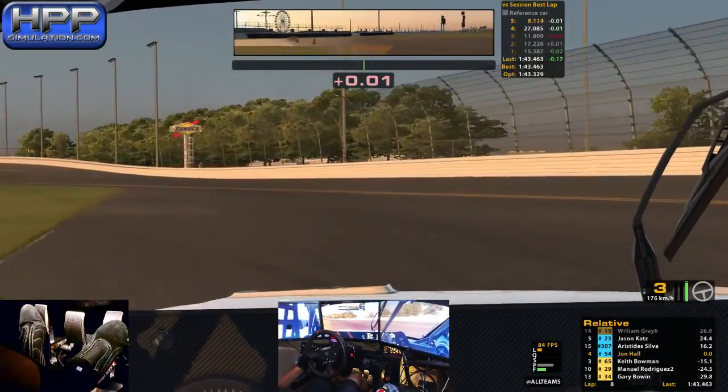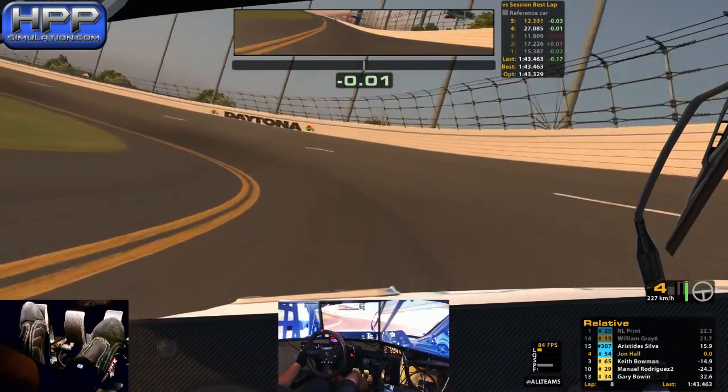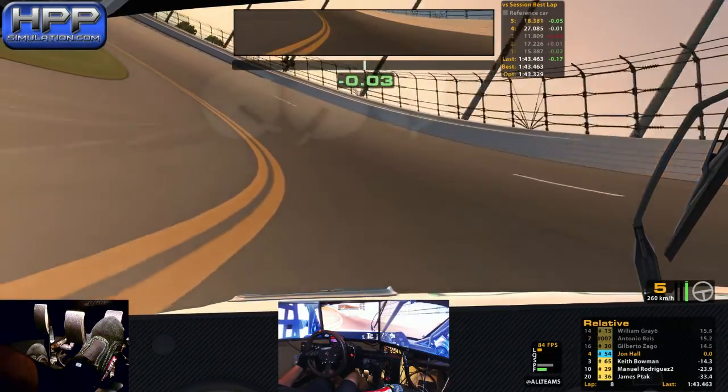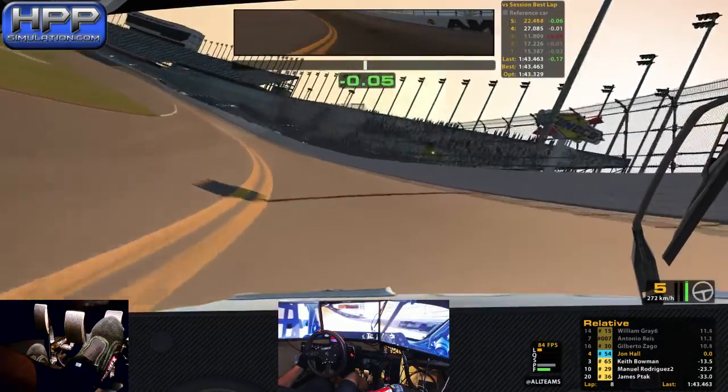It's too fast on entry and kind of a bad line, but still, it changed directions nicely, and I just imagine because the springs are a little bit stiffer, it wants to transfer the weight a little bit quicker right now.